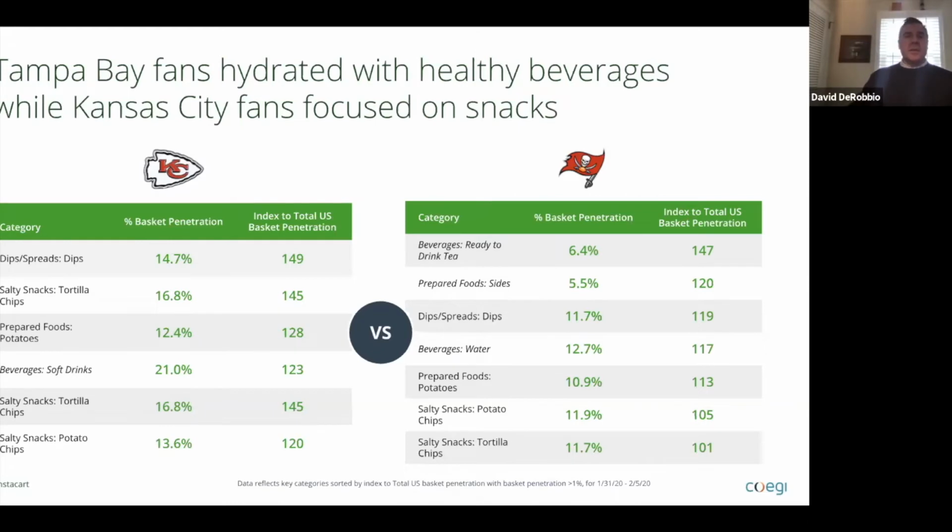I think we got a question in Q&A here. I'll pause and look at it. I can't actually see it here.